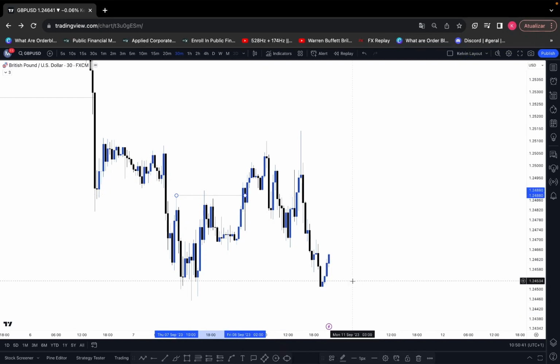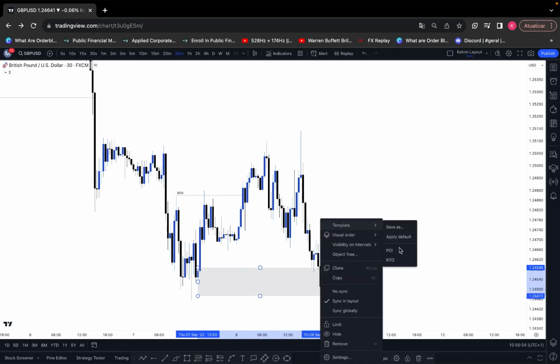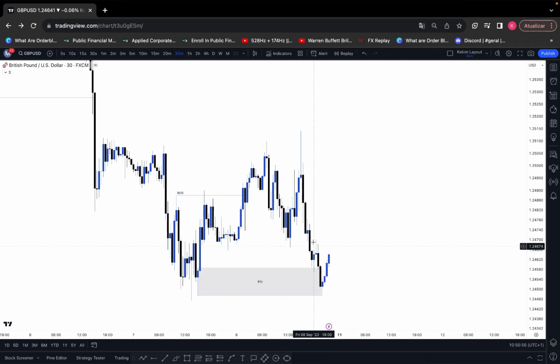So where is the order block? It's sitting down here. We have a ton of imbalances sitting below. So it was very, very clear to see that the move started from this order block right here. So this is the point of interest right here, and we can see the reaction. Price came, and now we're seeing this push to the upside.